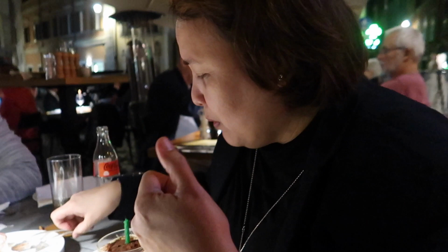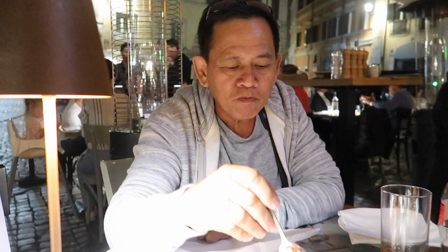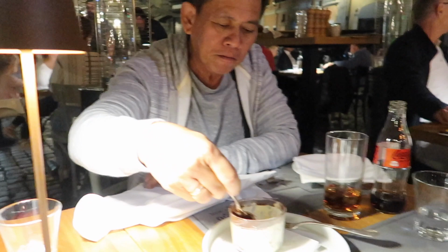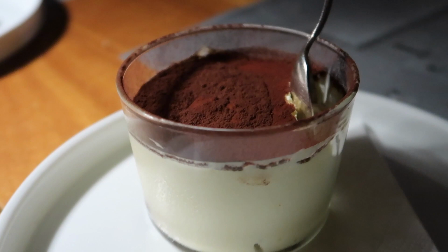Yay! First bite for you, Tita. It's tiramisu. Melts in your mouth, Tita. Tita, this bite is for you. It melts in my mouth.